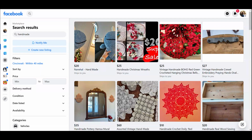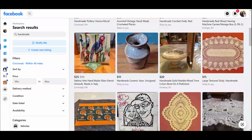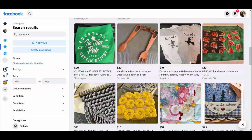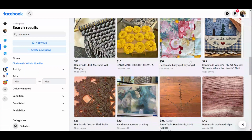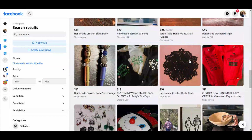One of the next places that I would recommend is Facebook Marketplace. I got my start with Facebook Marketplace by trying to find some local customers and growing my following. I actually made lots of sales of personalized items and they picked it up right at my house through Facebook Marketplace. Now, that might not be to your comfort level, but there are a lot of things that you could potentially ship.